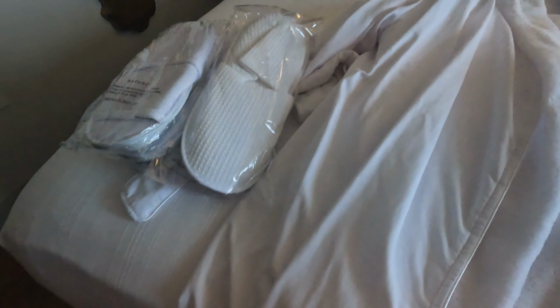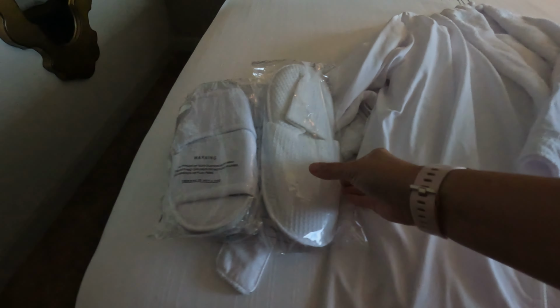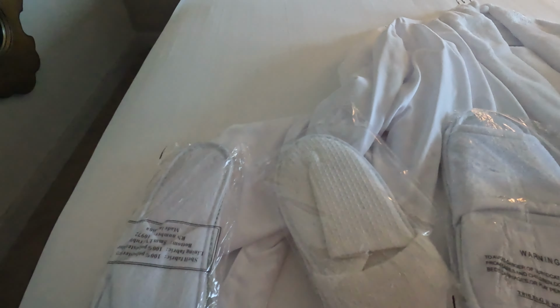So we didn't have any robes or slippers when we came in here. When we first went to the lounge, I asked them if we could get some, and they brought us three of each. Isn't that nice? So we have three. These are the nice robes too. And then here's the slippers.